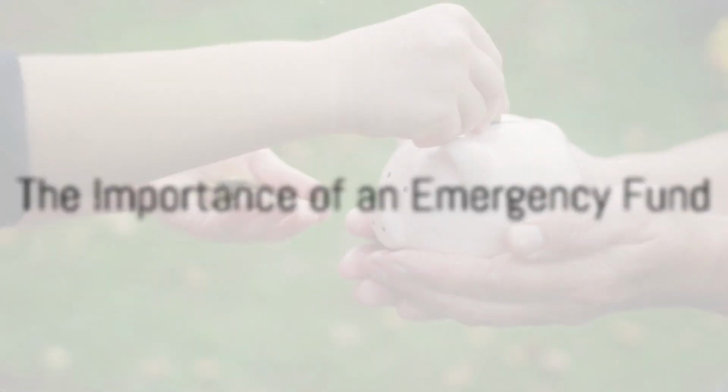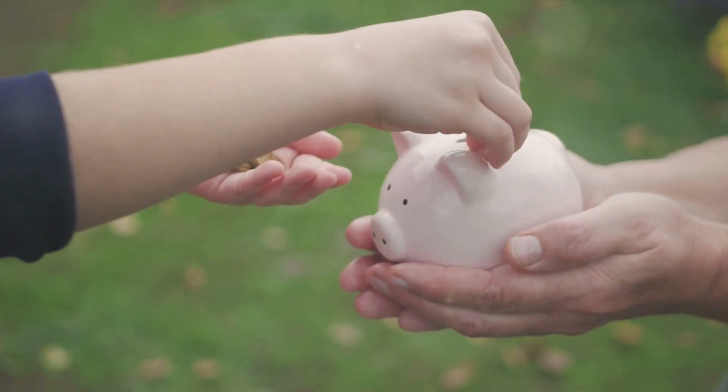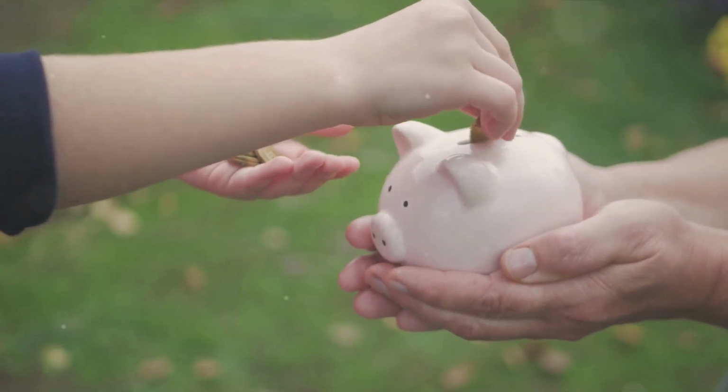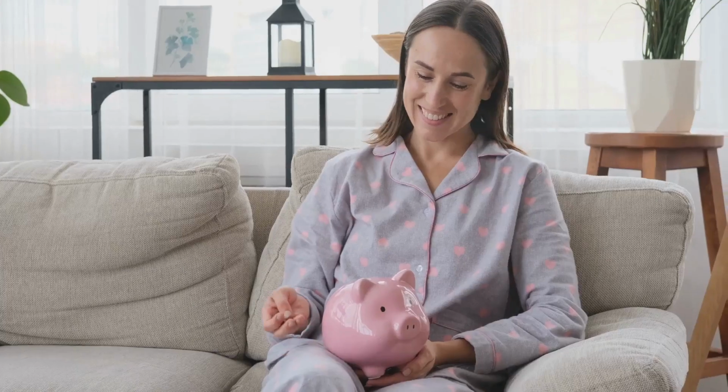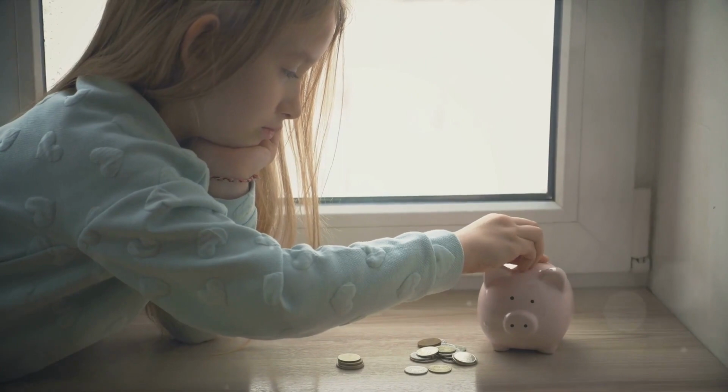Ever wonder why it's crucial to have an emergency fund at your disposal? Let's dive right into it. An emergency fund is a stash of money set aside to cover those financial surprises life throws your way. These unexpected events can be stressful and costly. Here's where an emergency fund comes into play.